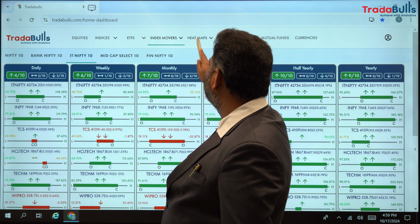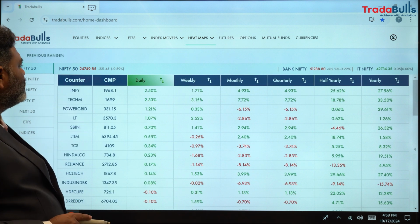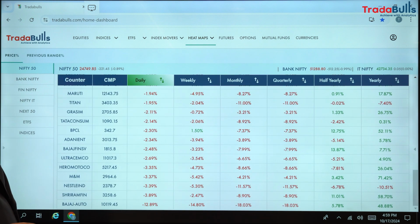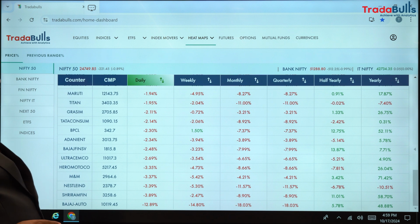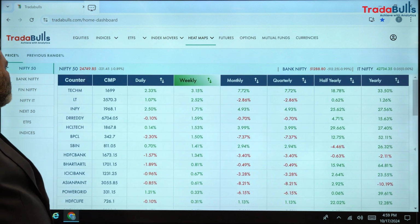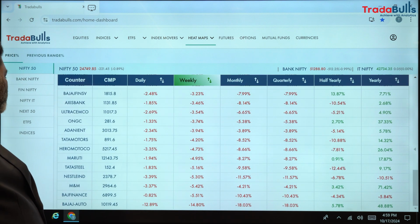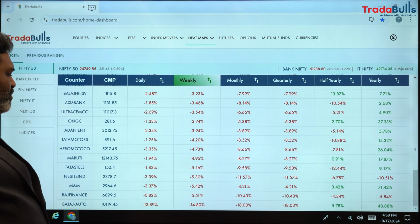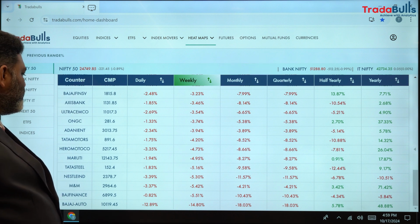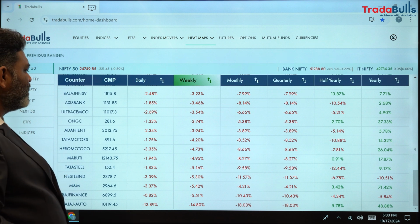As per heat maps, the best performers today were Infosys and Tech Mahindra, more than 2.5% up. Majorly downside, Bajaj Auto was more than 13% down for intraday. Shriram Finance, Nestle India, M&M around 3 to 3.5% down. Coming to the last 4 days, the best performers are Techm and L&T, 2.5 to 3% up. Downside, Bajaj Auto, major impact around 15% down. Bajaj Finance around 5.5%, M&M 5.5%, Nestle India around 5.5%, Tata Steel around 5% negative.